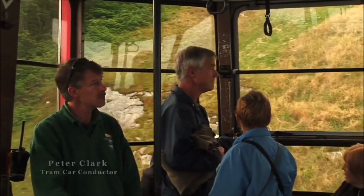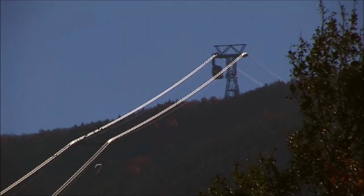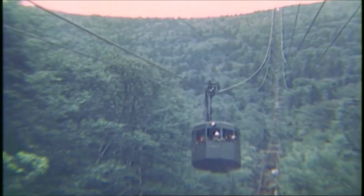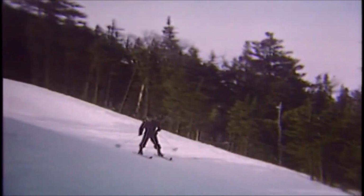Beautiful day today. We'll start by looking west, which is out the other side from myself. The tram car glides up from the valley. Sensation of movement comes only from the trees and rocks moving beside skiers and sightseers. So the success during the summer months really stimulated the ski industry here in New Hampshire and then nationwide.